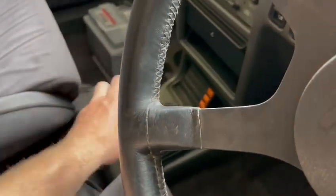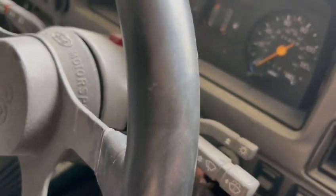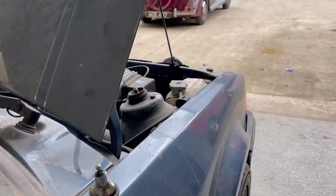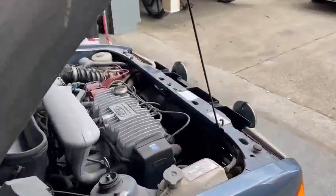I'll just start it up for you whilst I'm here, so you can hear it run. Push out the gear, there you go. The clutch is looking out, very juddery on the clutch. Hang on a minute. But engine wise, there she is, just about starts up.